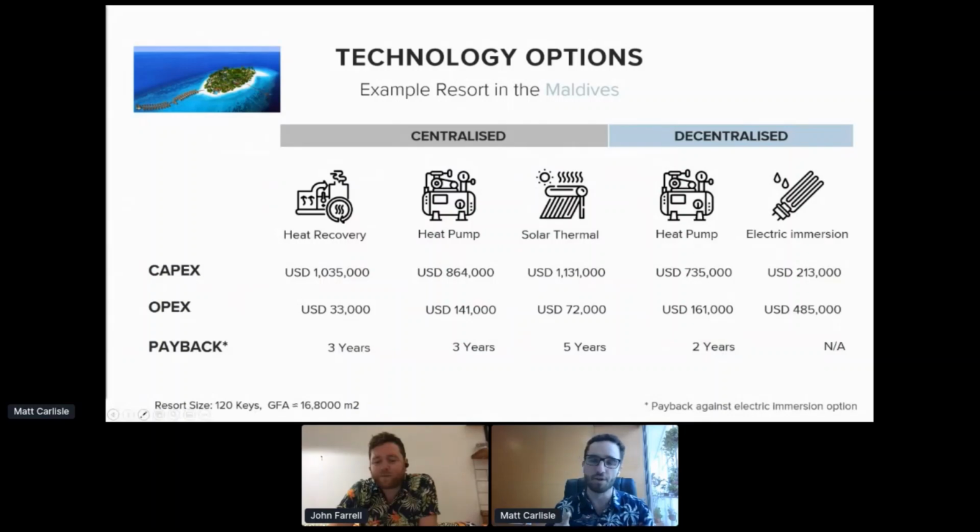Probably the only other thing that's worth mentioning here is that the client didn't want us to look at a decentralized solar thermal option. That's mainly because they wanted to maximize the amount of PV on the roof of the building. So that's one of the things you need to consider with this: how the systems are going to integrate with the resort as a whole.